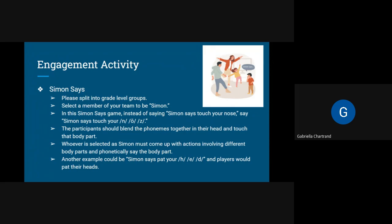Whoever is selected as Simon must come up with actions involving body parts and phonetically say those body parts. Another example could be Simon says, pat your head, and players would pat their heads. I will give the Simons a few moments to come up with some actions for the game.